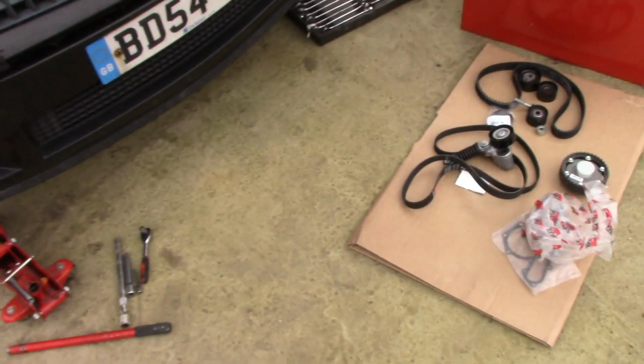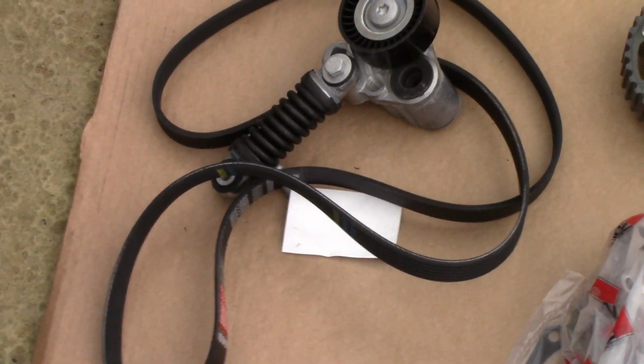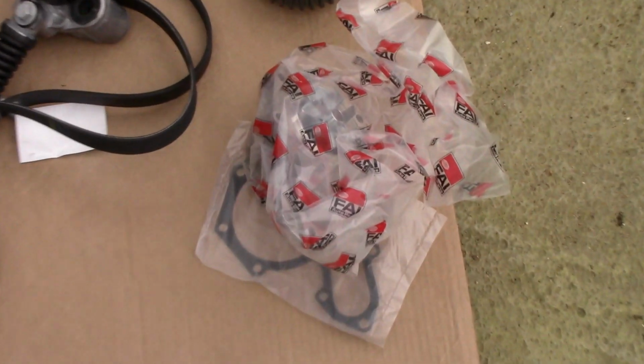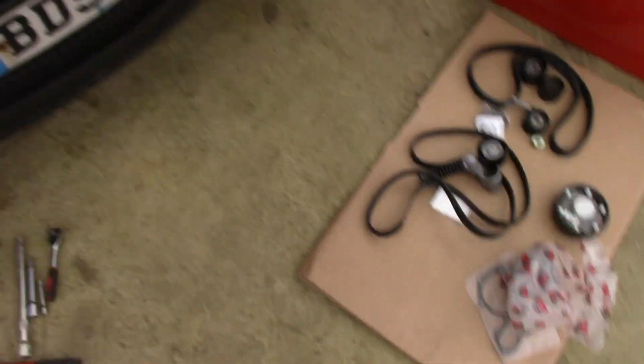Today we've got to do the timing belt change, an auxiliary belt change, an inlet cam dephaser change, and a water pump change. This is essentially standard every 5 or so years, just stuff that needs to be done. As well as that, it's a good chance for us to fix a problem we've got.